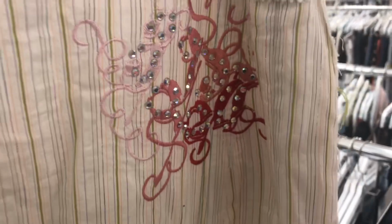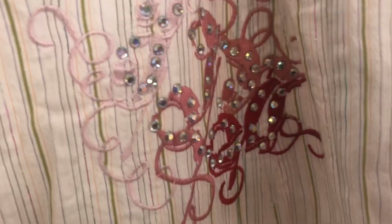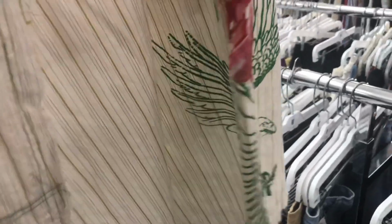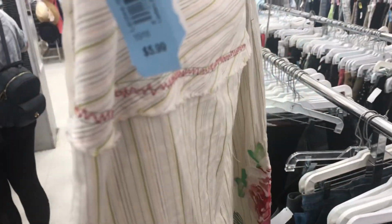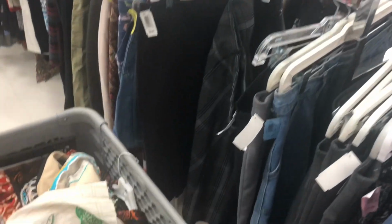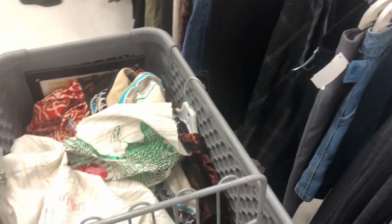I'd be happier without the bling, because the bling's kind of fading, the rhinestones. But yeah, I had a Johnny Was 3J Workshop shirt, and I kind of recognized the MO. It was kind of like this. So yeah, how much is it? $5.99? Yeah. It's like a more junior, youthful line of Johnny Was. 3J Workshop.